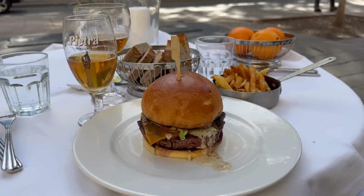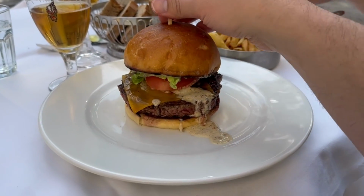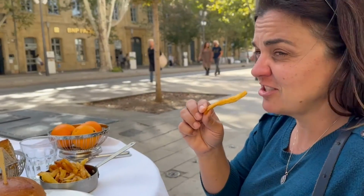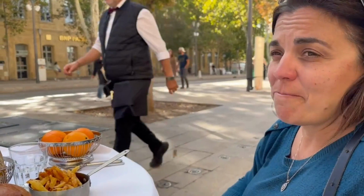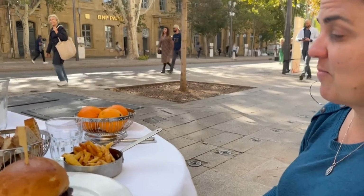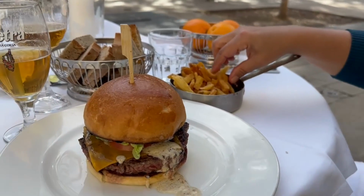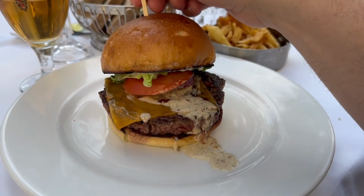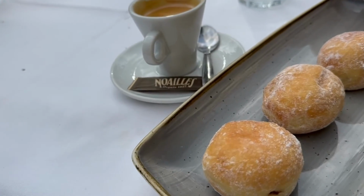Le Bouga. I needed fries. Josh says they're not French fries in France, they're just fries. Tastes like French fries? Yep, they're delicious. Eats like a French fry, but it's just a fry. And then the burger. That looks juicy. Those look juicy.